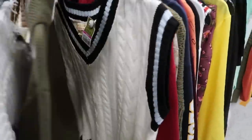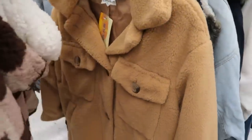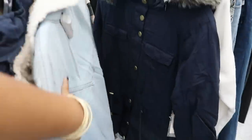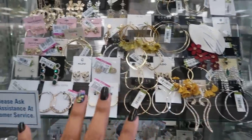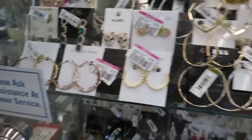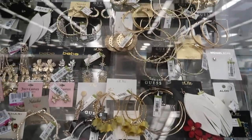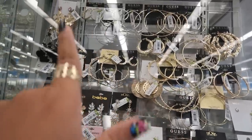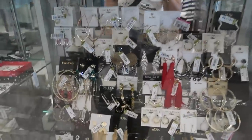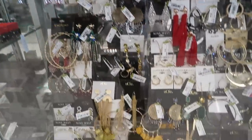Just going through the little sweaters. $19. I like that. That's $27. Okay, this is where they keep most of their earrings at. I see Aldo, Michael Kors is $23. More Aldo up there, some Natasha. Jessica Simpson, those gold ones back there, or right there, those are pretty.